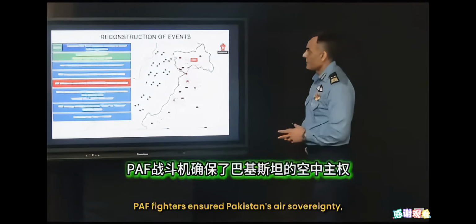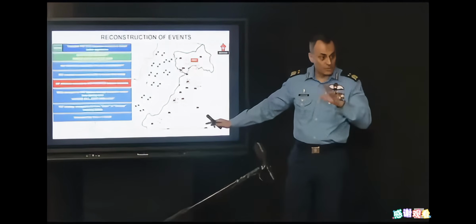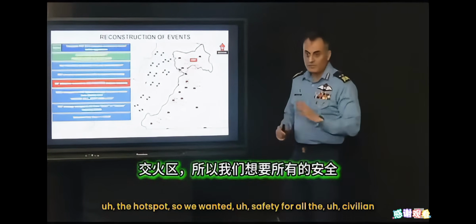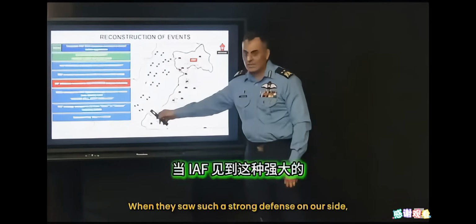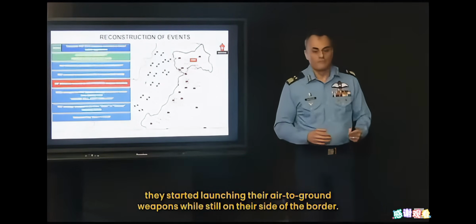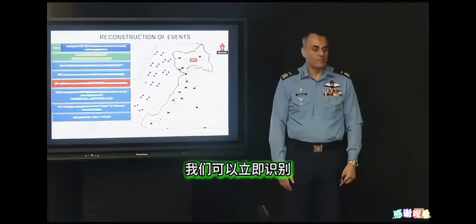PAF fighters ensured Pakistan's air sovereignty, and because of that, we first rerouted all civilian traffic that was about to go from Lahore, Islamabad, and this area, because we thought that this was going to be the hot plate. So we wanted safety for all the civil airliners. When they saw this kind of strong defense on our side, they resorted to launching their air-to-ground weapons while being cis-frontier. And as soon as they had launched the weapons, we could ID that instantly.